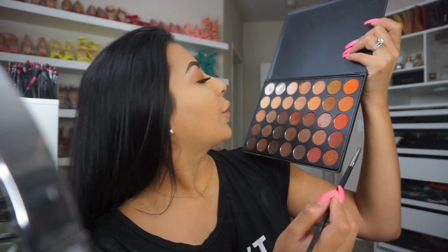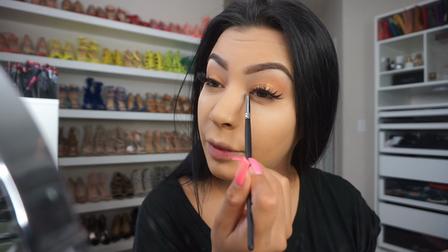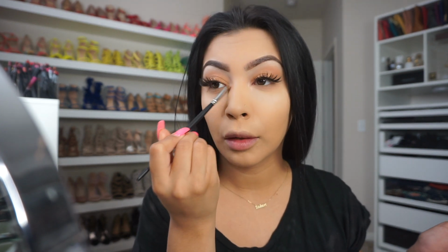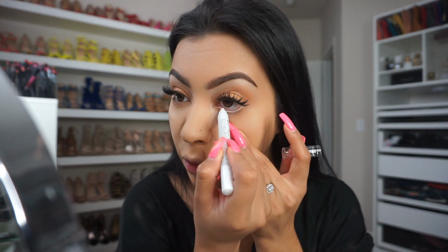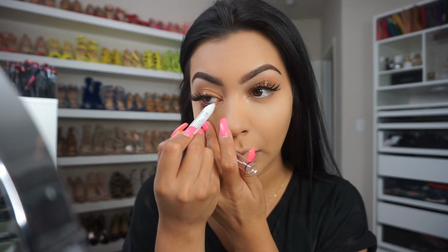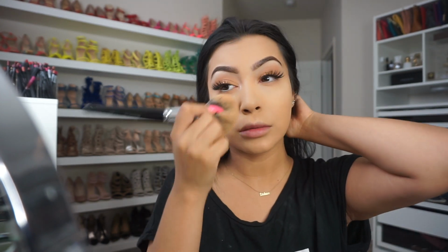Morphe M210 brush, and this shade here right next to it with this kind of rose gold shade, I'm going to apply that in my inner tear duct. Just like that. It's gonna help the eyes pop. In my NYX Jumbo eye pencil, I'm going to apply this on the waterline. Just like that. Now I'm going to remove the No Color powder for my face.